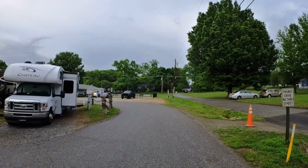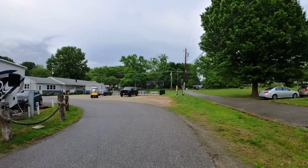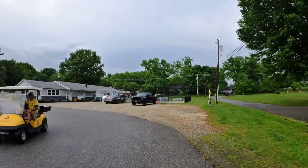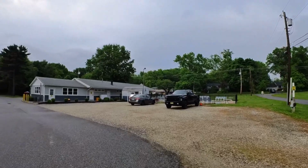Oh, they've even put the chairs out. So directly in front of us you can see this is going to be the pool complex that it comes up to. They've got the chairs out, they're getting everything ready. They have one thing over here, parking for electronic vehicle charging.